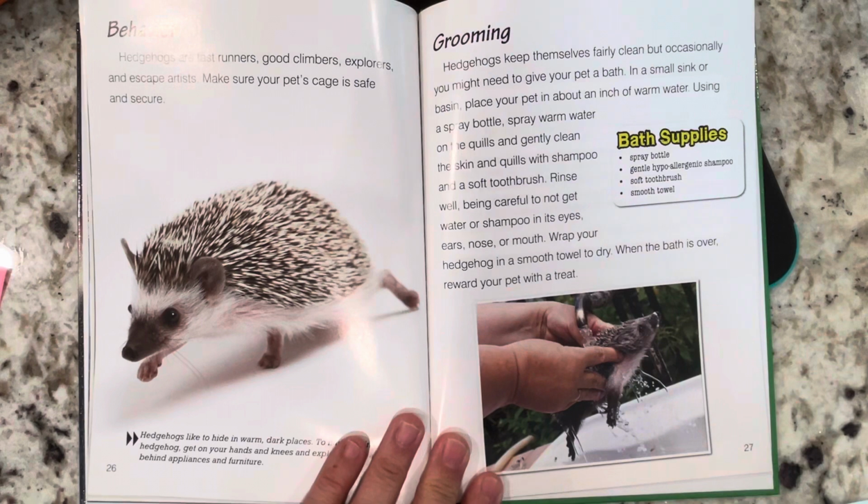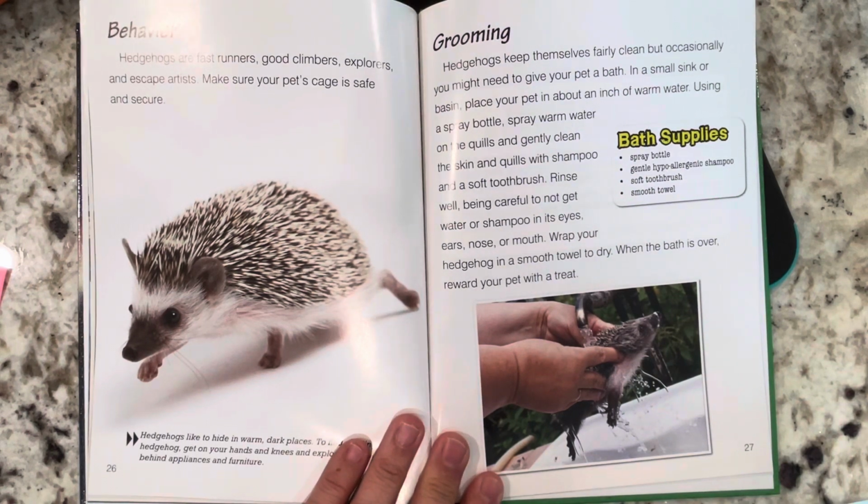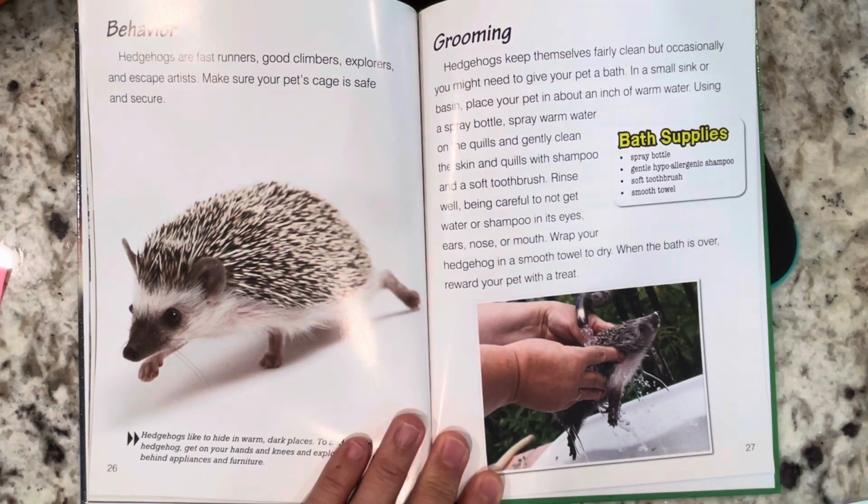Grooming. Hedgehogs keep themselves fairly clean, but occasionally you might need to give your pet a bath in a small sink or basin. Place your pet in about an inch of warm water using a spray bottle. Spray warm water on the quills and gently clean the skin and quills with shampoo and a soft brush. Rinse well, being careful not to get water or shampoo in its eyes, ears, nose, or mouth. Wrap your hedgehog in a smooth towel to dry. When the bath is over, reward your pet with a treat.